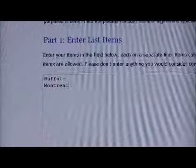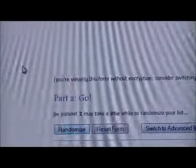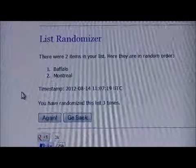And then one between Buffalo and Montreal. There we go. One, two, and three. So that card goes to Buffalo.